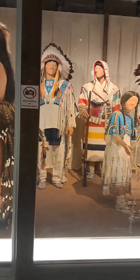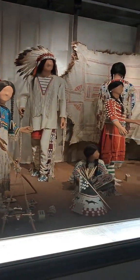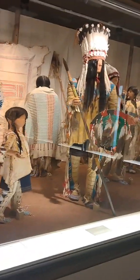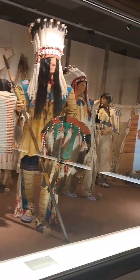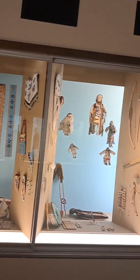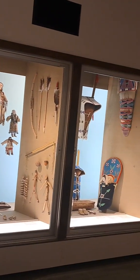On the way we saw a museum where they had preserved the culture and the dresses of the ancient Indian Americans who lived there, and that was also very nice to watch for us. Their dresses, their ornaments, their weapons, everything was displayed there.